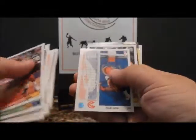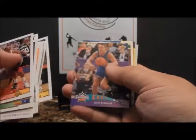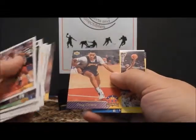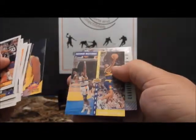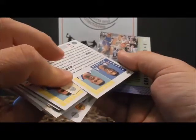Walter Bond. Kevin Willis. Jay Humphries. Detlef Schrempf. Robert Parish. Doug Christie, rookie. Mutombo, LaPhonso Ellis. Anthony Peeler, rookie. Same card again, Mutombo. Or is that also with Chris Jackson or Mahmoud? That's cool. And Christian Laettner.